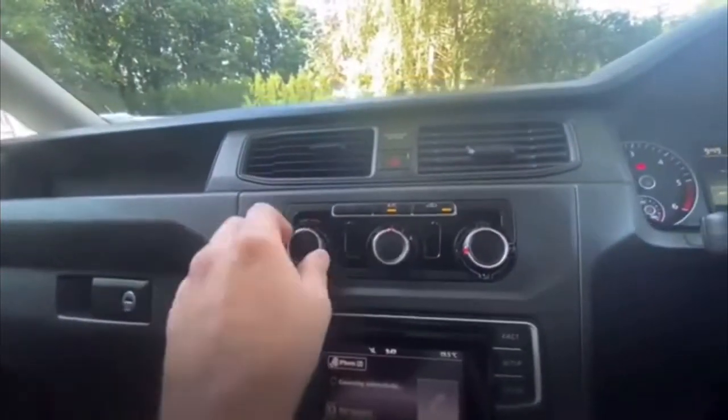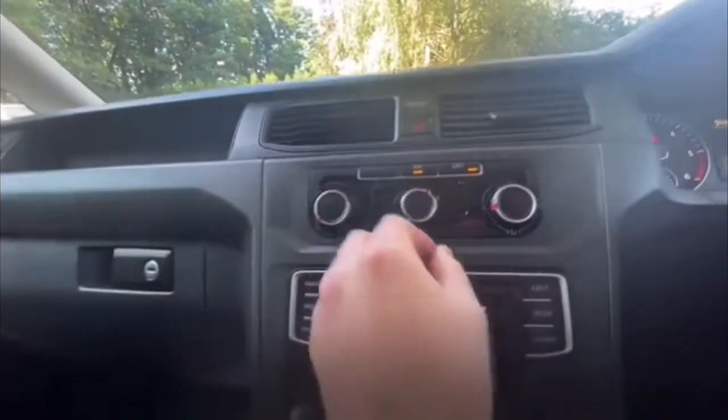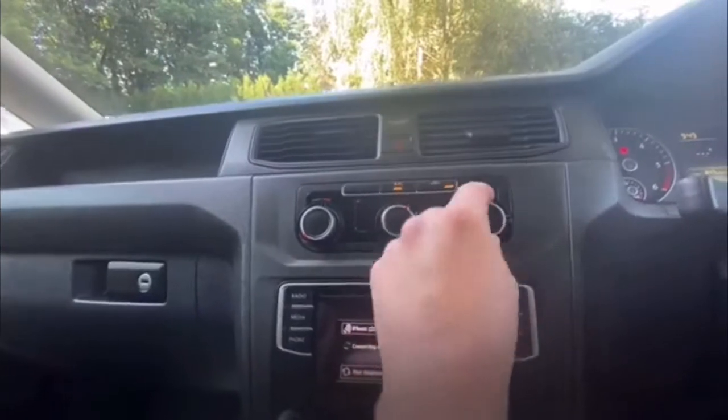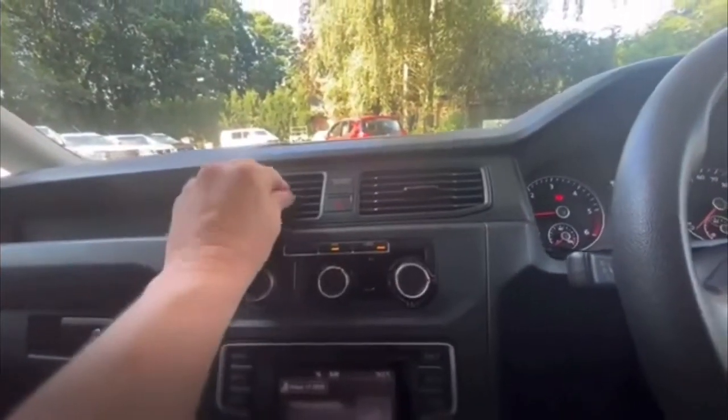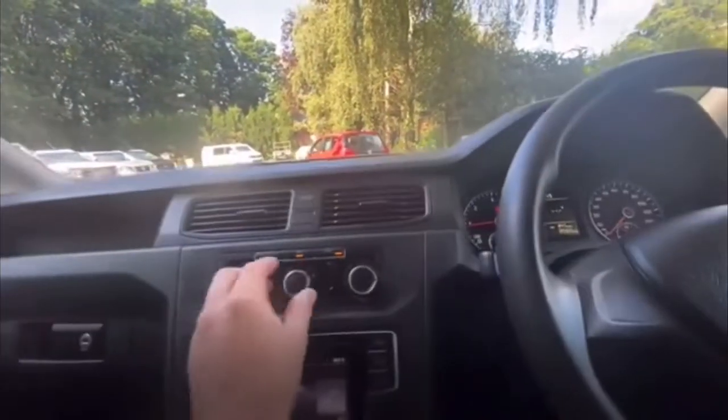Passenger door card's really clean. Roof lining is nice and clean as well. Again, it's got the bulkhead obviously in there. It has got aircon. Let's give that a whirl. Oh, it's really cold straight away, that's nice. Just turn it down a bit, we'll keep that on.